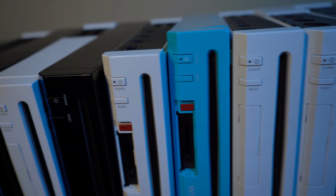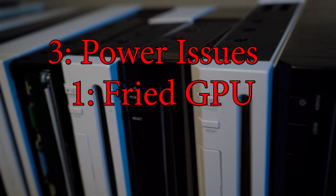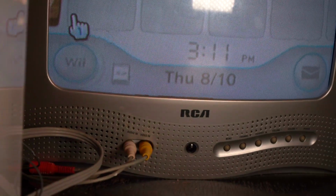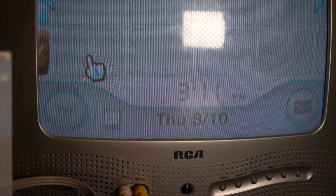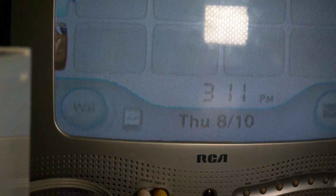Out of the 20 Wiis that we have, 3 of them have power issues, 1 of them has a GPU problem, and the other 16 cannot read discs. Unfortunately, the GPU problem cannot be fixed ever because each Wii has its own proprietary GPU, so even if you were to replace it, the Wii would not work, meaning this is going to be a console I use mostly for parts.